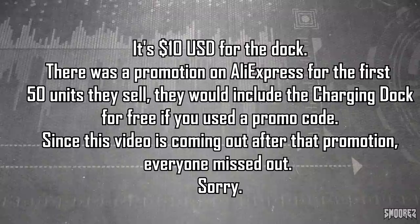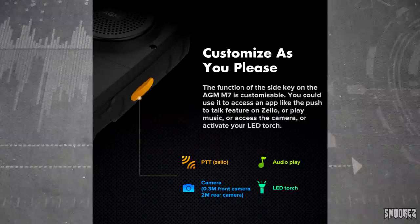Customize as you please. The function of the side key on the AGM M7 is customizable. You could use it to access an app like the push to talk feature on Zello, or play music, or access the camera, or activate your LED torch.